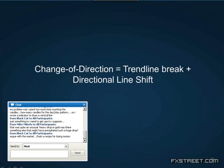I'll definitely do that, Mr. CC. Thank you. I'll give you my email, and I'll shoot that over there, too, and we'll see if we can do something. In order to know what a change of direction is, you have to know what a directional line shift is.